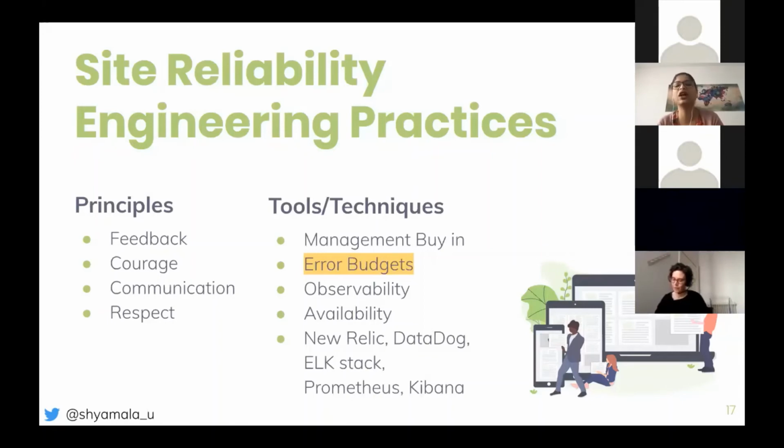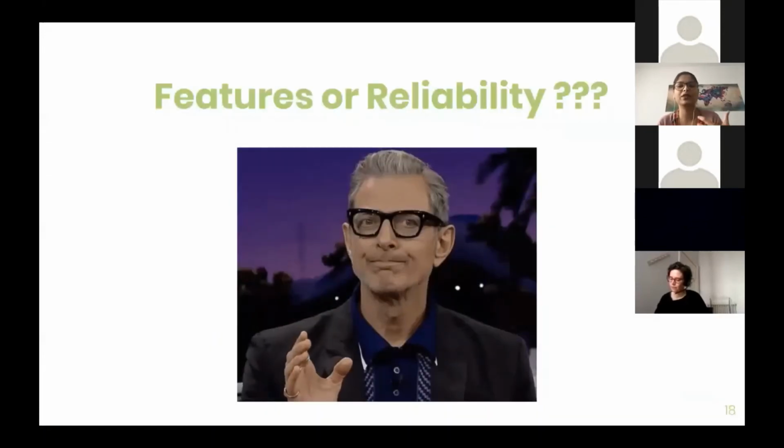And like I said, if the product is not reliable, there is no point in adding more features to it. Many times we have these questions in our mind, right? Do I add features or do I concentrate on reliability? There would be some release and your software is broken, but you also want this new great feature which would bring a lot of business value. How do you prioritize between feature or reliability? That's when error budgets come in.